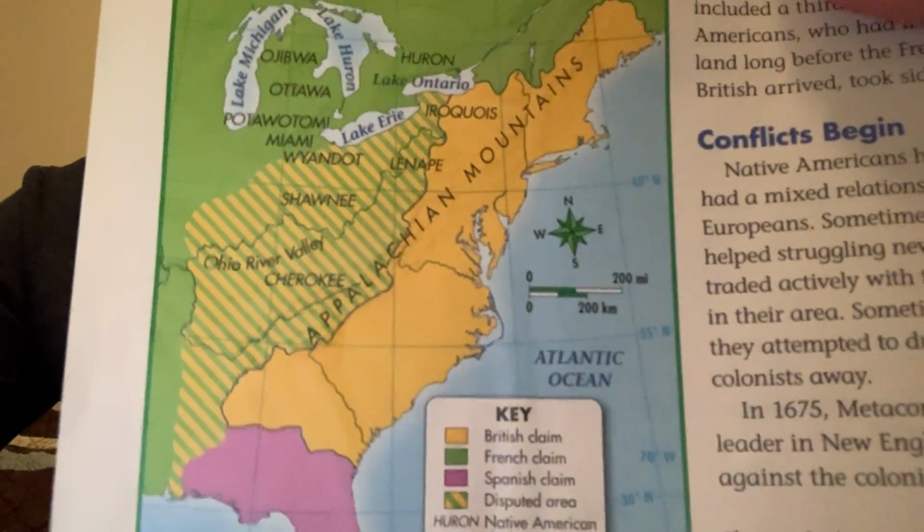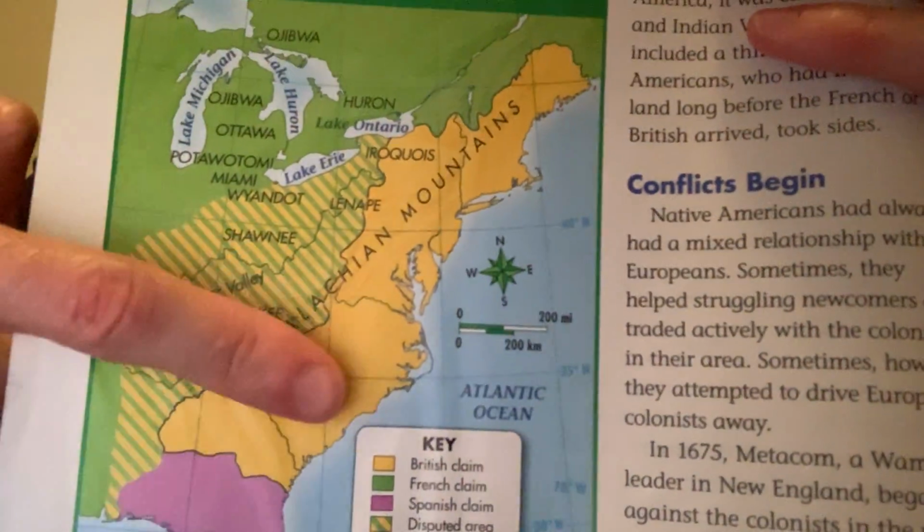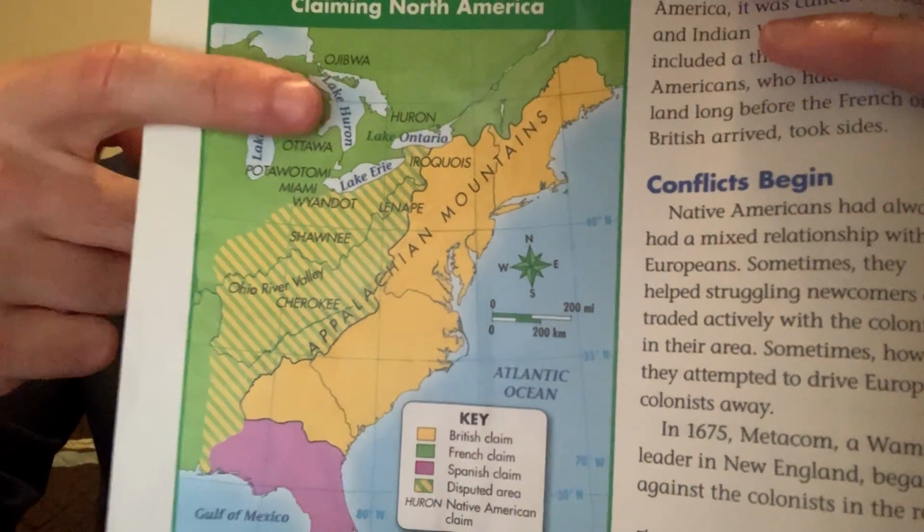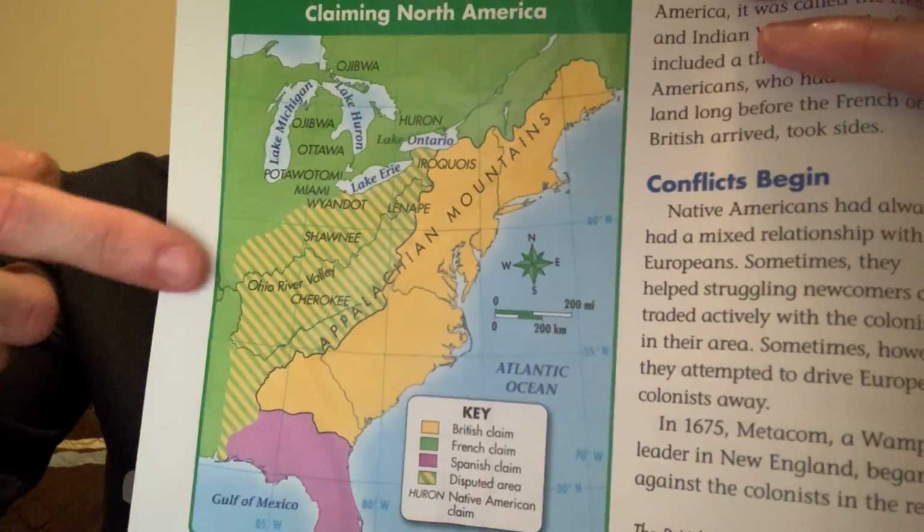So we look at this map. We know we talked for a while now about European powers coming over to the Americas and overtaking Indians' territory, kicking them off their land. If you look at the key, it's easier to see on mine because it's in color. The British, it's all along the coast. It's the 13 colonies. They own all that land. The French own everything west from there.